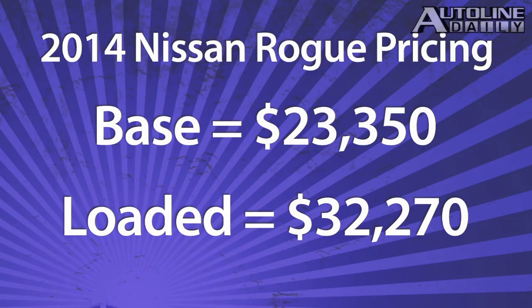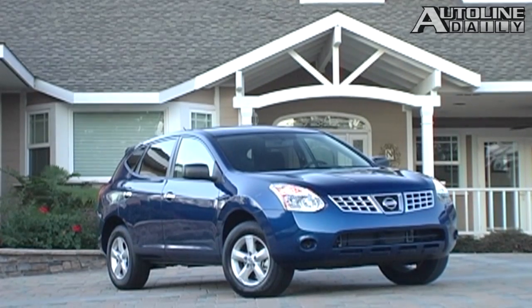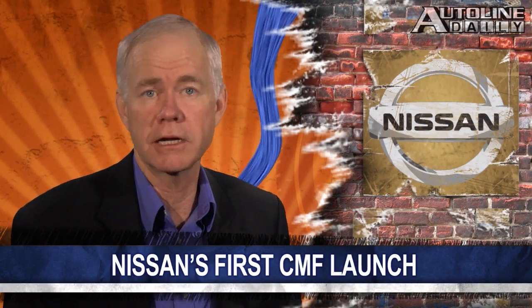Fully loaded, it's $32,270. But Nissan is going to keep the old Rogue in production, what it now calls the Rogue Select, and it starts at under 20 grand. There's some really interesting technical details on the new Rogue, so stay tuned.